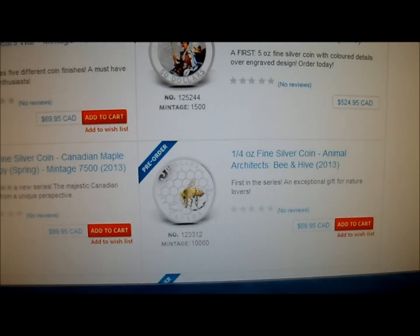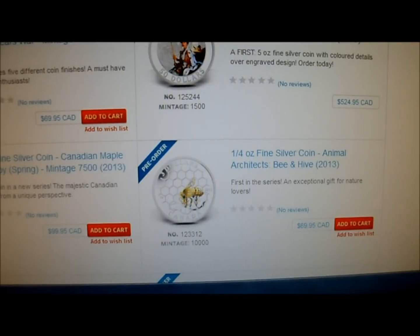But first of all, this is just the Master Club page. And they have a quarter ounce fine silver architect bee and hive. They're asking 70 bucks for a quarter ounce of silver. I know it's numismatic, I'm usually a big fan of them, but quarter ounce, 70 bucks just because it has some paint on it? It doesn't look all that grand.